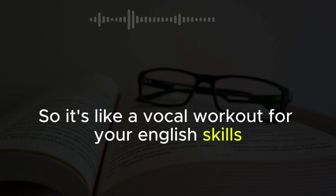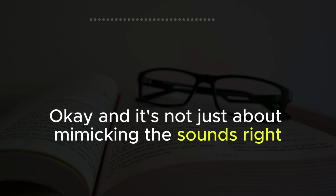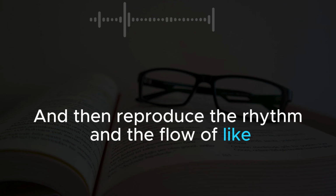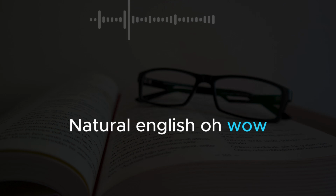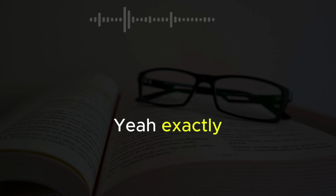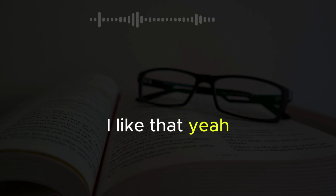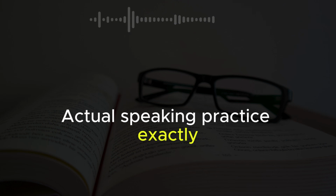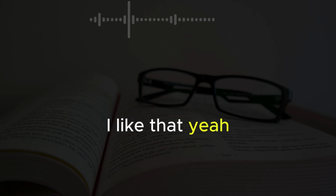So it's like a vocal workout for your English skills. And it's not just about mimicking the sounds. It's about training your brain to process and then reproduce the rhythm and the flow of natural English. So like how English is really spoken. Yeah, exactly. It's like taking my listening skills and turning them into actual speaking practice. Exactly.